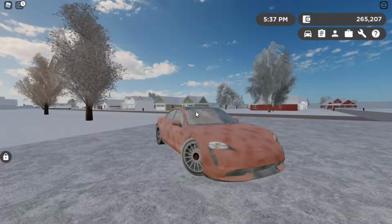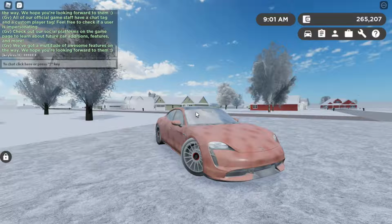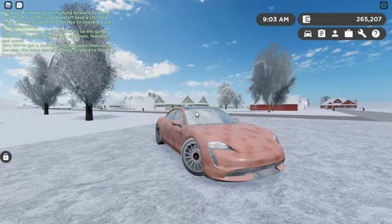Acceleration for this vehicle, you know, is decent. Hold up. Let me time it again for the Porsche Taycan. Acceleration on this vehicle is decent, but it's not that great. I expected better. I expected it to be better, but it's not.